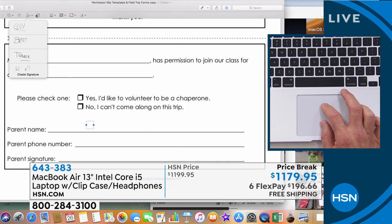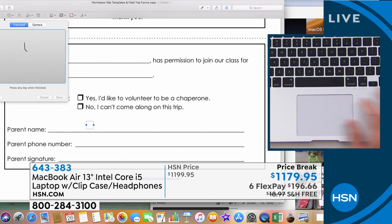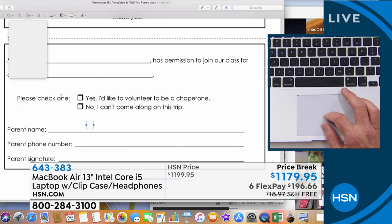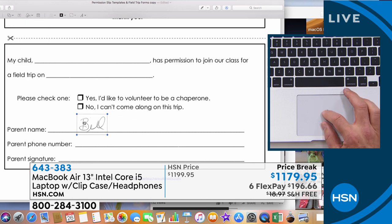I can actually go to my signature right up here. I'm going to create a signature. I can use this trackpad to actually sign a document with my signature if I need to. Boom, done. I hit done, and I can drag it into my document just like that. That is the convenience of what Apple affords you.